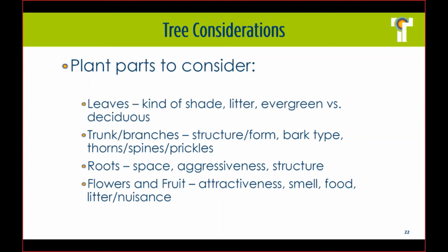We have some that are semi-deciduous that, depending on how cold it gets, they'll lose some of their leaves, but not all their leaves. Then we have like our evergreen oaks that, they'll keep all of their leaves during the year, but there could be some other issues I'll talk about here in a minute. So you want to think about leaves, okay? That's first. Then let's talk about the trunk and the branches.